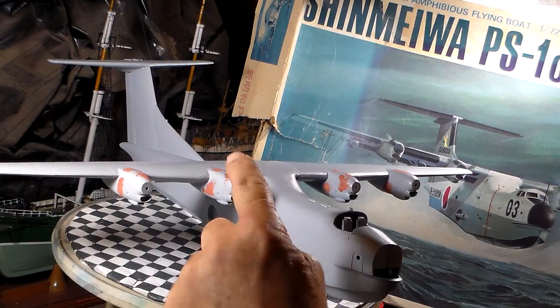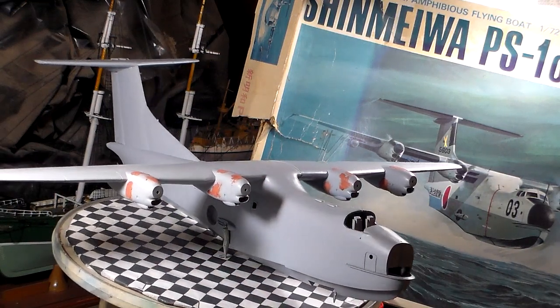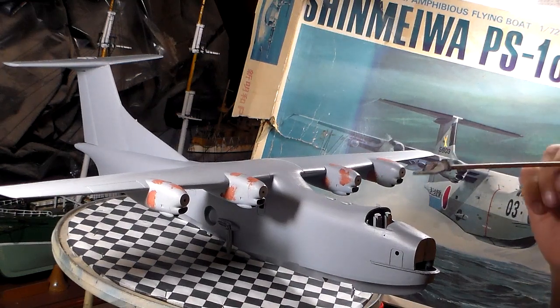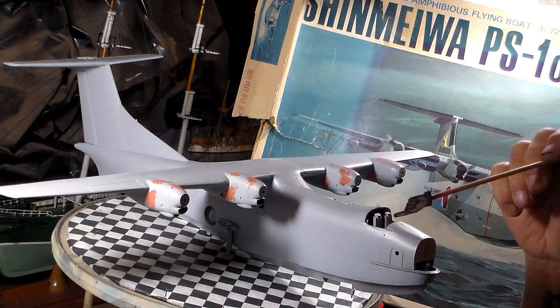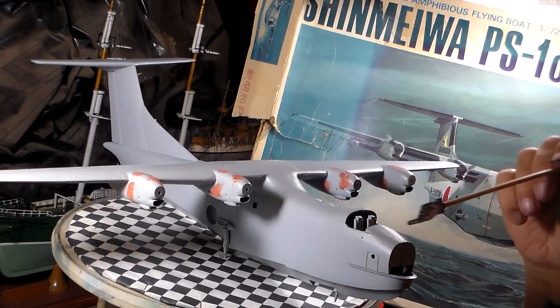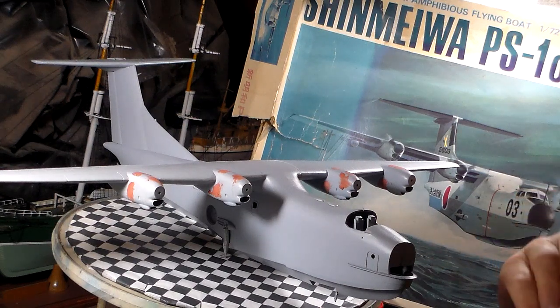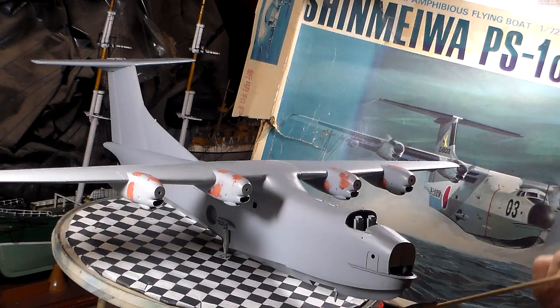After I get these nacelles completely sanded down, I'm going to go ahead and put the windows on and pair it with the fuselage up here, so it's one unit. The radome will be primed and painted flat black. That'll be installed separately. That'll be the last thing I do when I paint this thing.